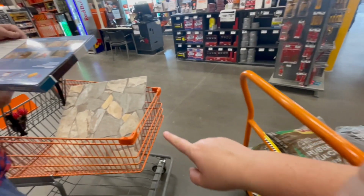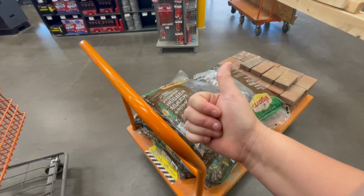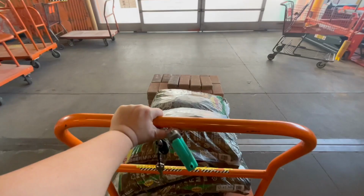My dad's here with me, so he picked up a couple of things for his van. So all in all, I think this was a super productive trip. Ooh, it is also very hot today, so I'll be happy to get back into the full air conditioner of the van.